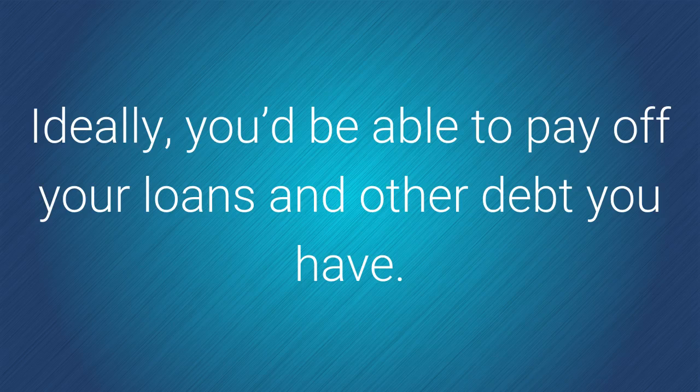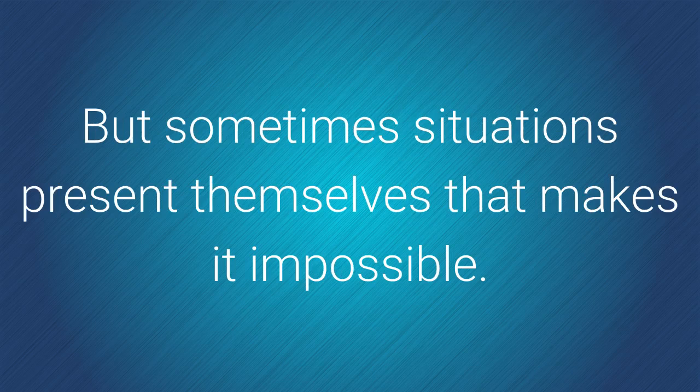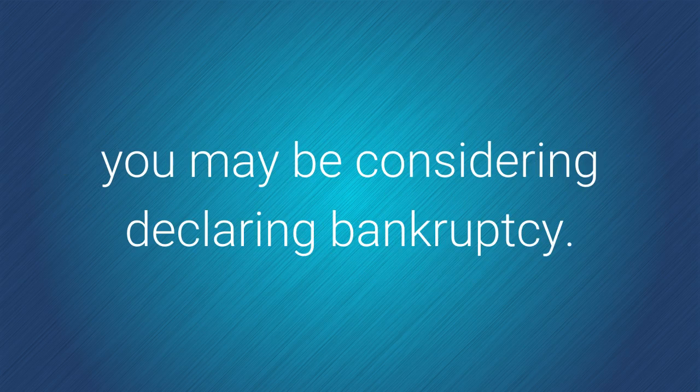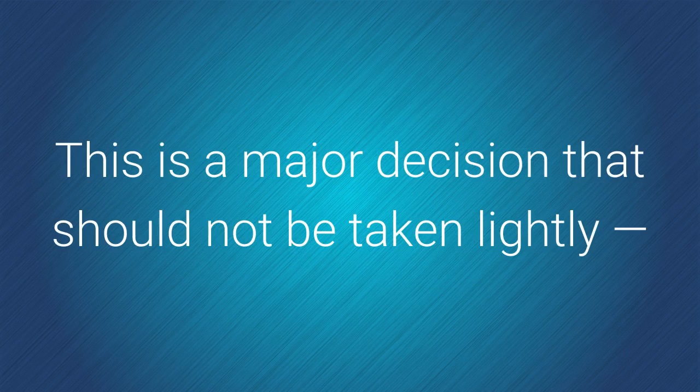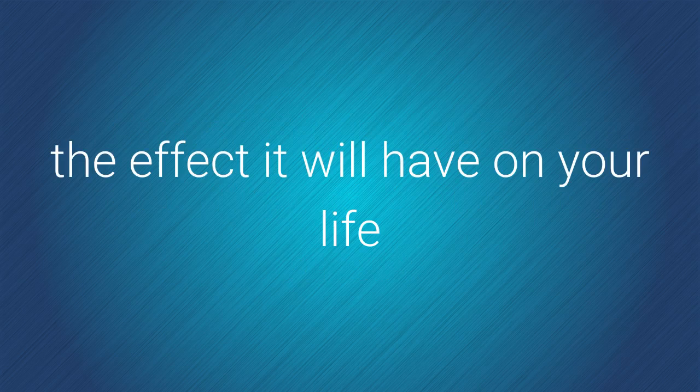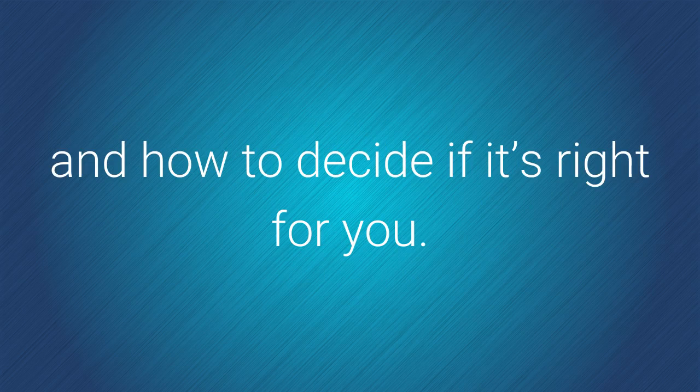In the ideal world, you'd be able to pay off your loans and all the other debts you have. But sometimes situations present themselves that make that impossible. If you find yourself in a financial tight spot, you might be considering filing bankruptcy. Of course, this is a major decision that really shouldn't be taken lightly. It's important to understand what filing for bankruptcy entails and the effect it will have on your life and whether or not it's right for you.